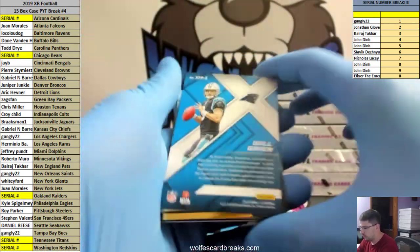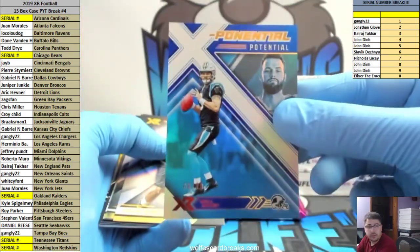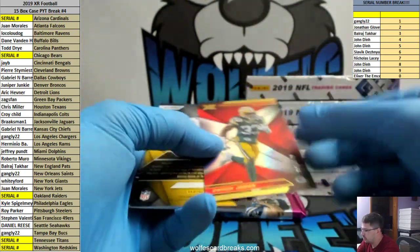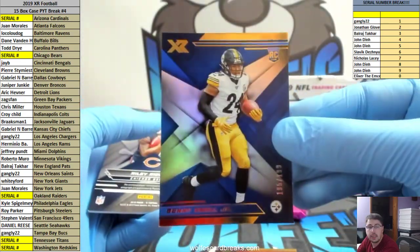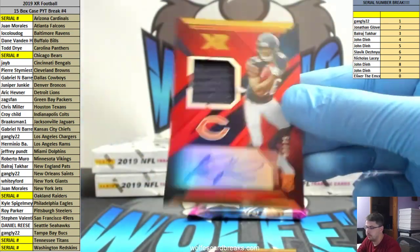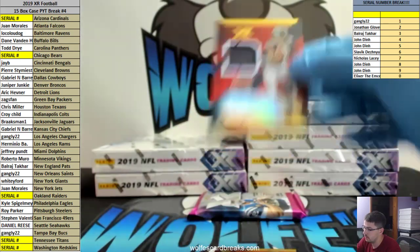Got all new 2019 footballs. Will Greer /99. Aaron Jones /245/249. Benny Snell Jr. /195/199. And Riley Ridley /47/75 jersey autograph for the Bears.